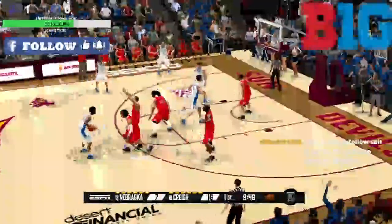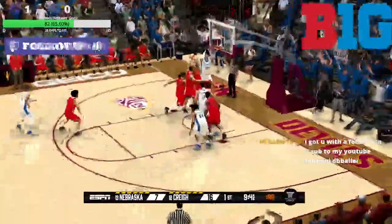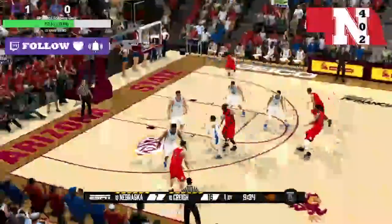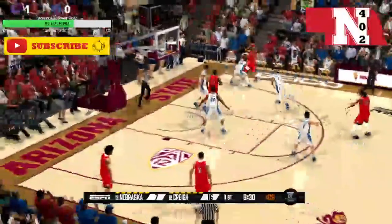Falling back into a zone, a 1-3-1 half court zone. Tempo of the game, really important here. You want to establish a good tempo. Off the mark. On the left side, trying to get that ball movement. Oh, we don't want him shooting.